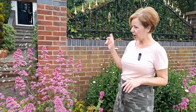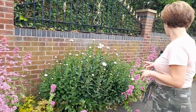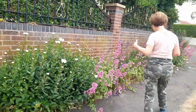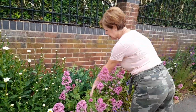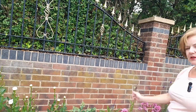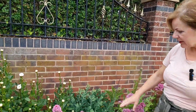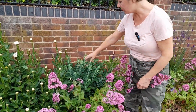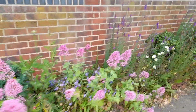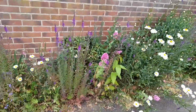So I'm going to be working on this border. I'm going to take out the valerian, because if you have a look here, you can see it's just a thug. The poppies are dead. The valerian is obscuring all the lovely sedums there. It's just looking very tired.